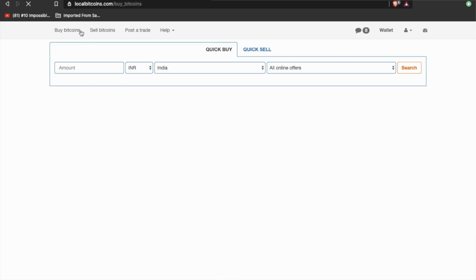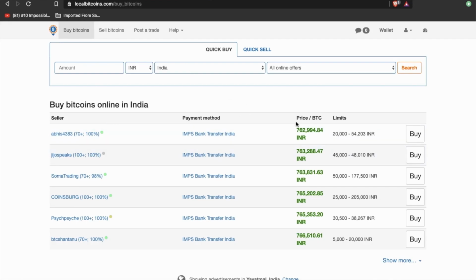Here you will find local vendors. Here you will find the accepted payment method, the buy limit. The buy limit tells us the minimum and maximum amount of transaction the vendor is ready to make, and the price or the rate at which the vendor is willing to sell his Bitcoins. While selecting a vendor, look for the vendor with a good amount of successful transactions and also with good reviews. And that information is given right over here.